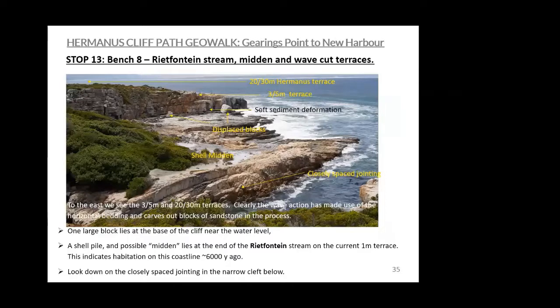On the left, there's a lot of shell material, which I believe is also a possible midden. And it's interesting that these shell deposits seem to be concentrated around the two areas where there are freshwater streams still flowing today. The previous one has the stream that runs down from Arundel Street, and this one is the Rietfontein stream, which is quite pronounced. The wooden bridge goes over the stream just prior to this.